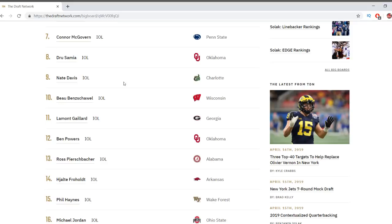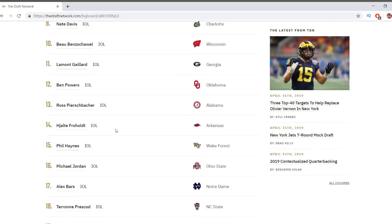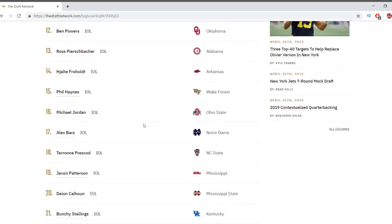Lamont Gaulden from Georgia, center or guard, another one of those guys. I think you can plug him either way. I'm leaning towards center, but again, it could go either way. Ben Powers from Oklahoma, another Oklahoma guy. Pierce Burton, another one of those center/guards. Frohnapfel from Arkansas. Pro Football Focus, I think, was high on him. I'm not all about Pro Football Focus, but I do think they've done a pretty good job with their offensive line over the years. So I think they're a little higher on him than most people. So that's a guy to look out for. Phil Haynes played some tackle and some guard.